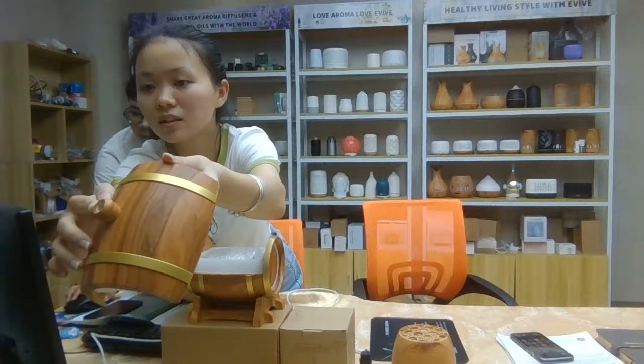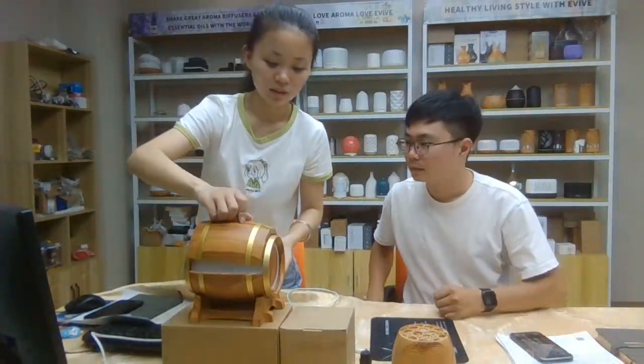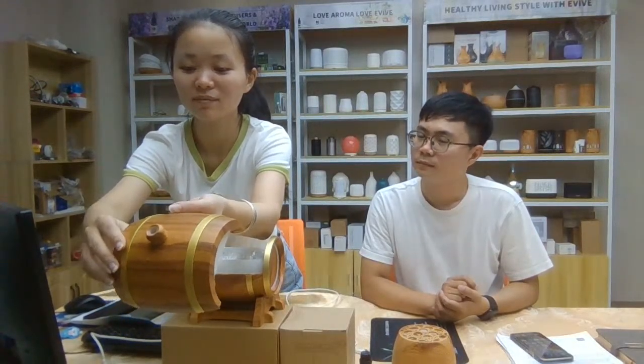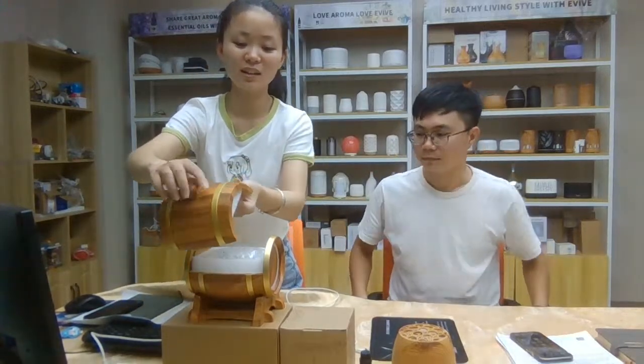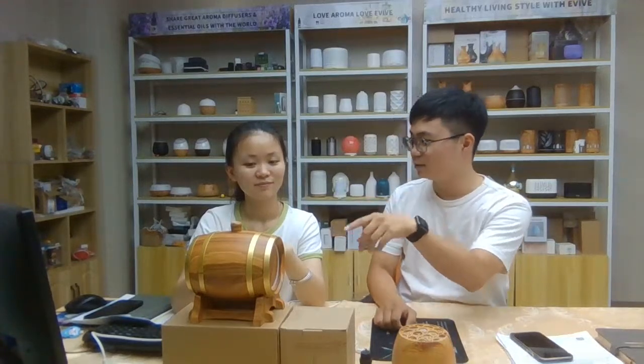And this is the mist outlet. We can also see the two golden rings. I think they make this product more luxurious. And also the wood grain, even with any diffusers in your home. Maybe when some friends come to your house, they say, oh, you have a nice aroma diffuser. It will catch their eyes, and that will be your topic.